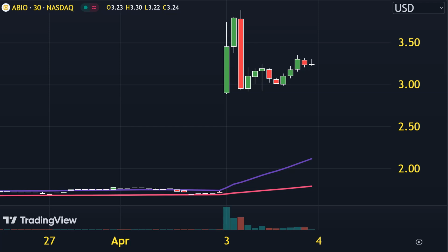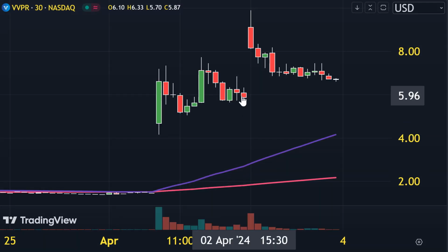So if you like to play more stocks up above that dollar mark, but still keep it down below the $10 mark, then this fits within that same general idea. So big move back, got some sideways movement, slightly creeping upwards. Is there more to come? We'll see what happens. Next one, ticker symbol VVPR.